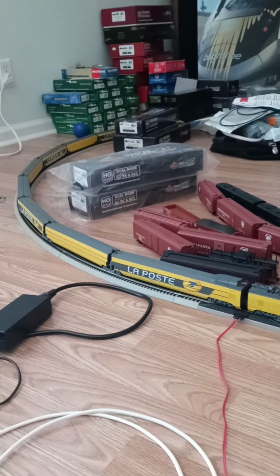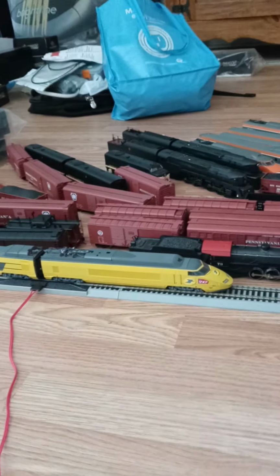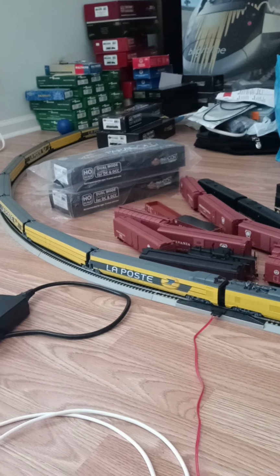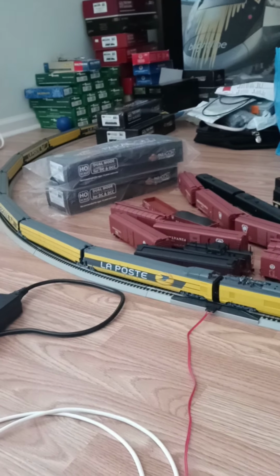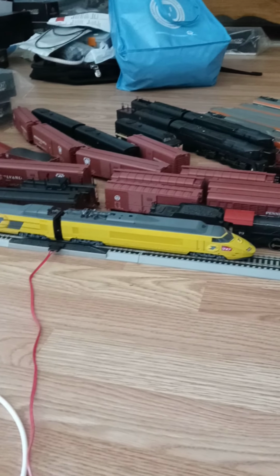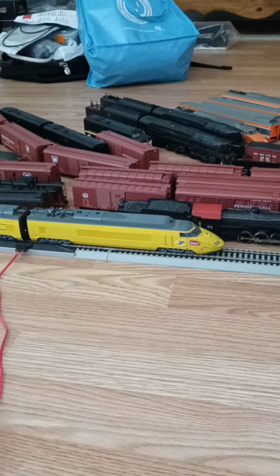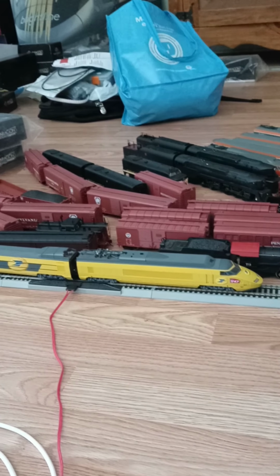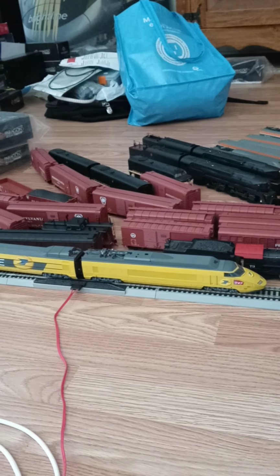So this is a 10-car set that includes 2 locomotives, 1 powered and the dummy units back there behind the boxes of my GG1 and my J1. You might think, why do we have a French train on a Pennsylvania Railroad? And you know what? We have the Northeast Corridor, right? I mean, why not? You could pretty much bring this train to America if you wanted to.